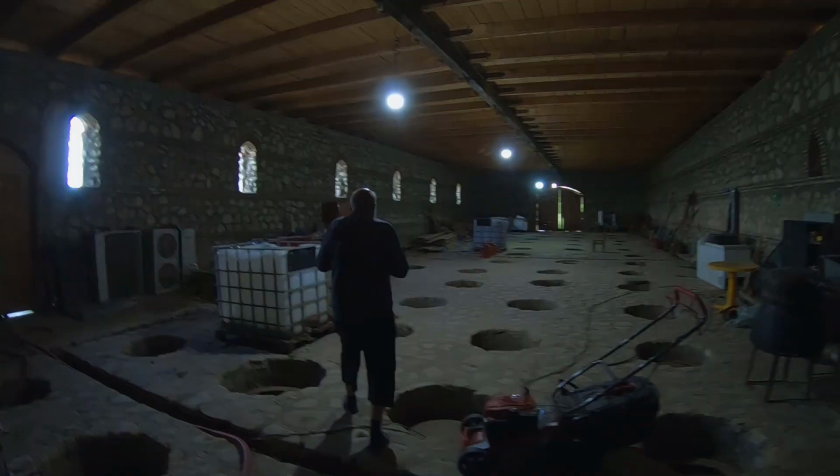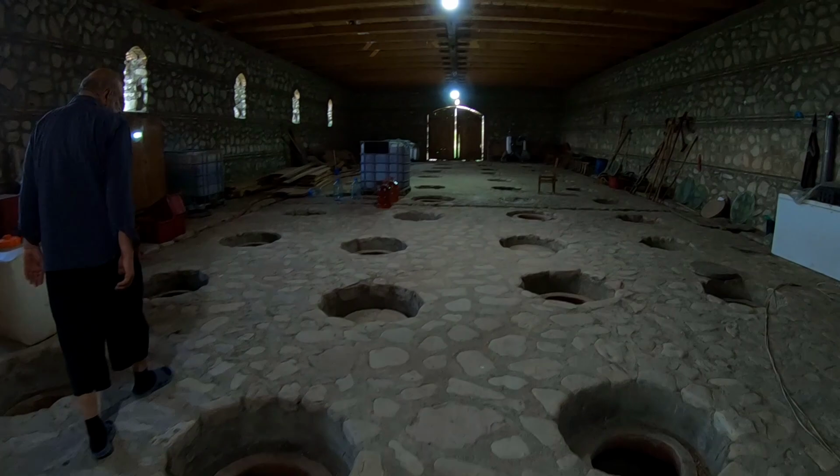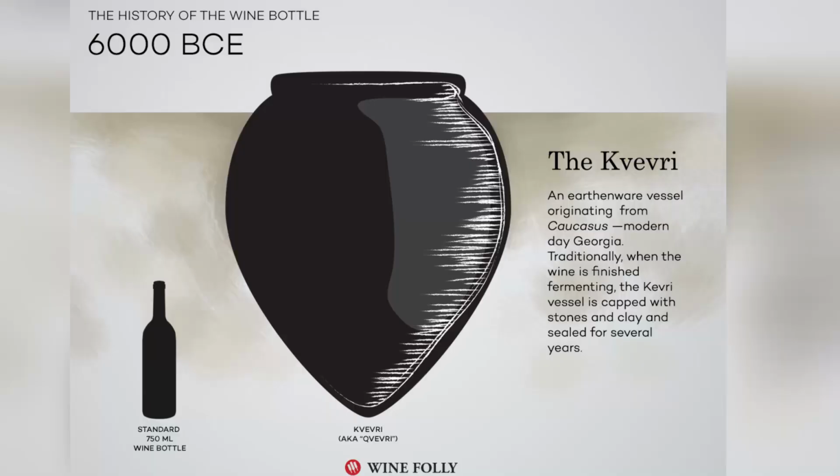Wow. These holes in the ground that you can see are traditional Georgian clay winemaking vessels called kvevris. Elizabeth's got 52 kvevris in his main cellar and another 9 in his secondary cellar. The idea behind a kvevri is that it is dug underground and the ground acts as a temperature control for the wine during the fermentation process.